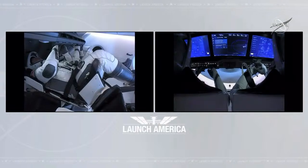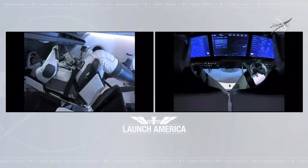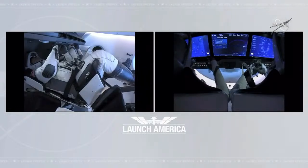Yeah, and actually one of the steps right when Bob and Doug had entered the vehicle on the launch pad was to do a leak check of that hatch. The hatch remains sealed the entire time while we're in space, and really only gets opened once we're back safely on Earth. So pretty noteworthy about this mission, there are a lot of firsts for this mission.